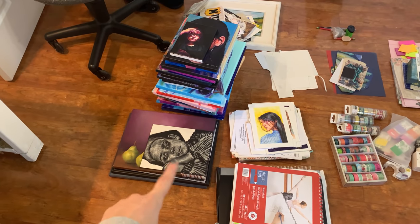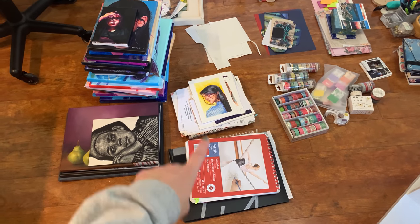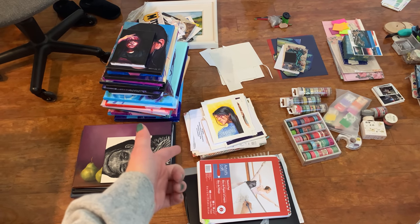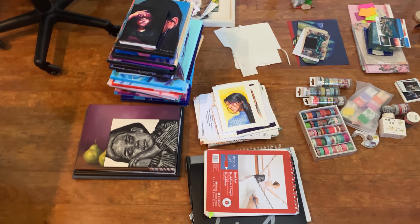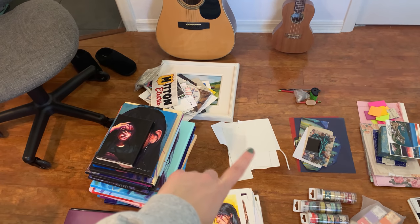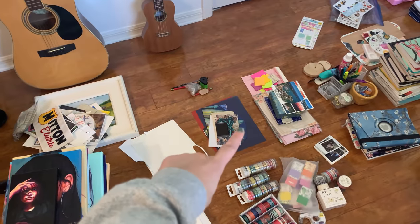Here is some old art that I still really like. Here's a portfolio and old sketchbooks. And then this is a stack of things that I need to go through. Just some originals, some paperwork for school, just stuff that I need to go through. This is all the new stuff that needs to be up on my walls eventually. And then this is scrap paper that I can still use, or sticker paper. Stuff to go in my sketchbook.